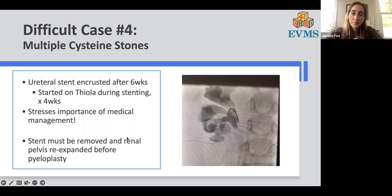So I was ultimately able to get out the stent in an antegrade fashion. I perked him, got this stone out, got the stent out, and converted him to a PCN. And then I think the last teaching point for this case is just that you have to re-expand a renal pelvis that looks like this.